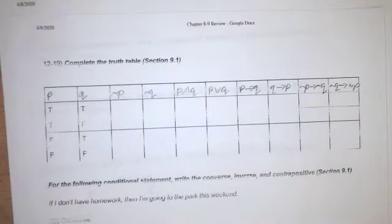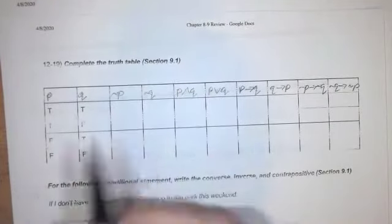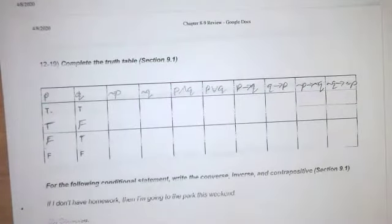Now this is like a master truth table. We've done a bunch of truth tables, but we didn't do truth tables where we had this many things in it. But actually that makes it a little bit easier because we don't have to repeat some of these things. So remember that when we first start out in our truth table, we got our setup here. P and Q are just any 2 statements that can be either true or false.